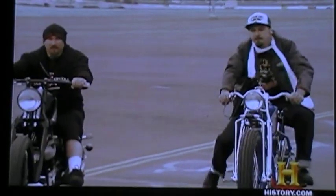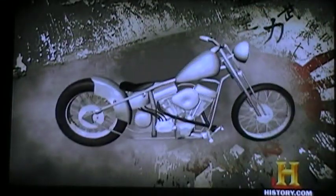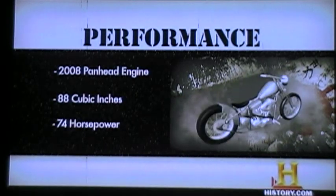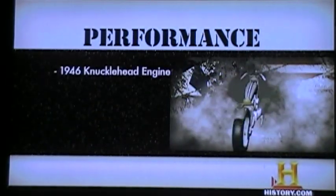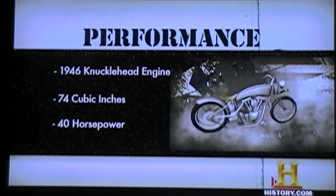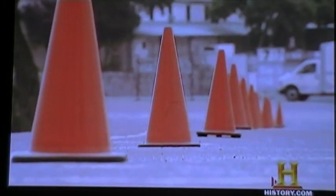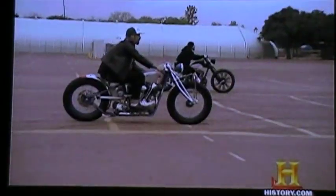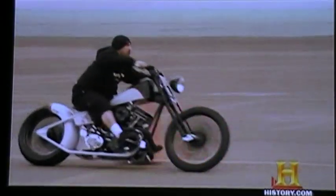The interesting thing about putting them through performance trials is these two bikes couldn't be more different. On one side, Mike's souped-up Zero bike, featuring a brand new 88 cubic inch panhead engine, versus Jason's vintage Mustang, with a 1946 knucklehead engine that's just half the horsepower of Mike's Pan. Your mark, get set, go. Mike's Zero bike easily outhandles Jason's Mustang through the cones. But a good dogfighter also has to be quick.